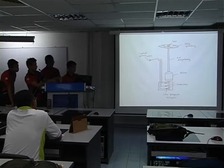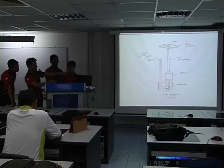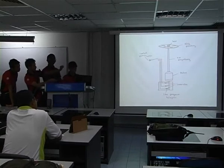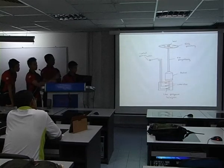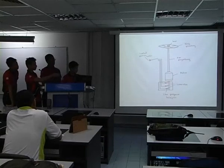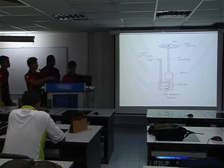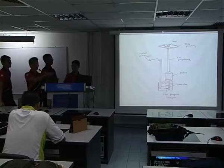Yang satu tu sambung dengan sini, kuasa dia 5. So nanti akan pusing slow je. Lepas tu kalau kita pusing lagi pergi kat yang kedua, kuasa 10, dia akan pusing laju sikit. Yang ketiga pula 15, so dia akan pusing lagi laju. Kalau makcik tu nak paling laju sekali, dia pilih yang 3. Memang laju.